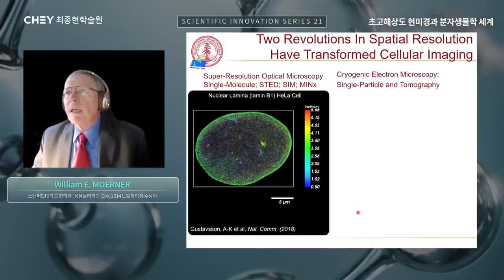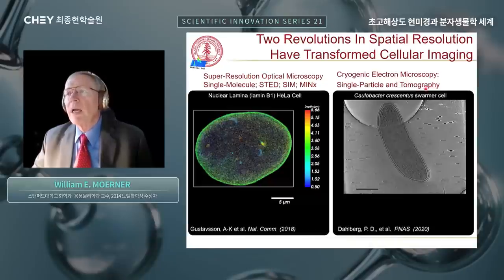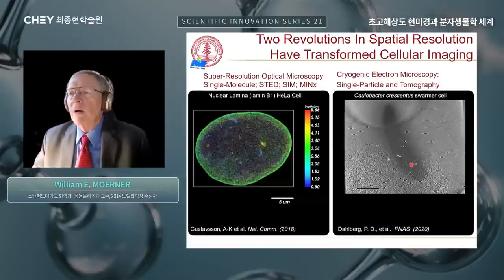Another area that has been showing great progress is cryogenic electron microscopy in both of its forms, single particle cryo-EM and tomographic reconstructions of larger objects. Single particle is not really a single particle, but it's an averaging of many tens of thousands to millions of particles to get a high resolution structure with electron microscopy. Tomography is more appropriate to entire cells, such as this Caulobacter crescentus cell that I want to talk about.